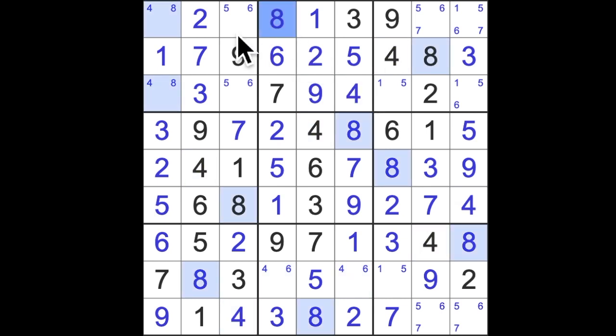I have a feeling you notation-free solvers will get this one without too much hassle. This seems to be a puzzle where you could get it. Not me, but you. I'm not a born notation-free player, as I often mention.